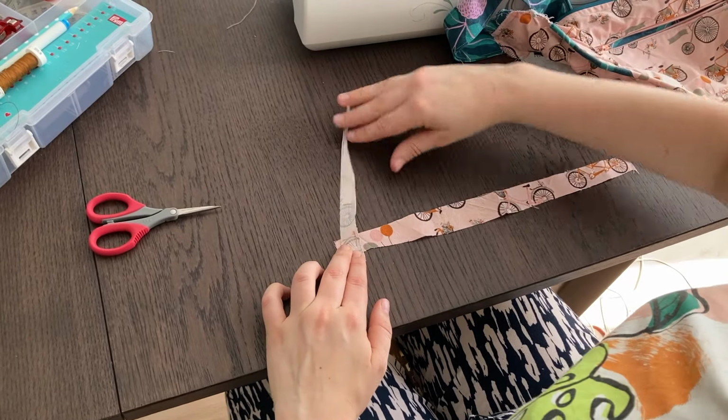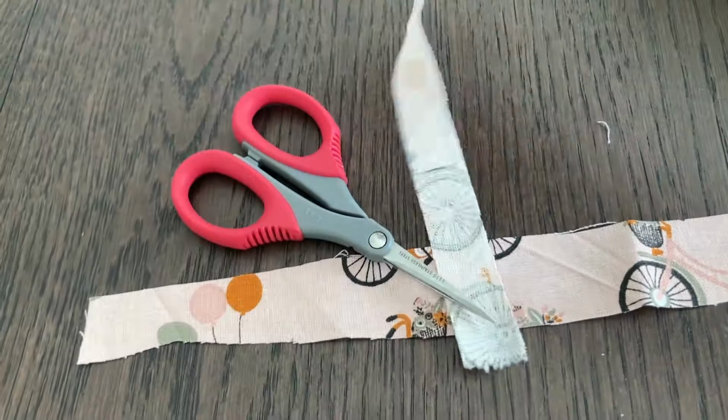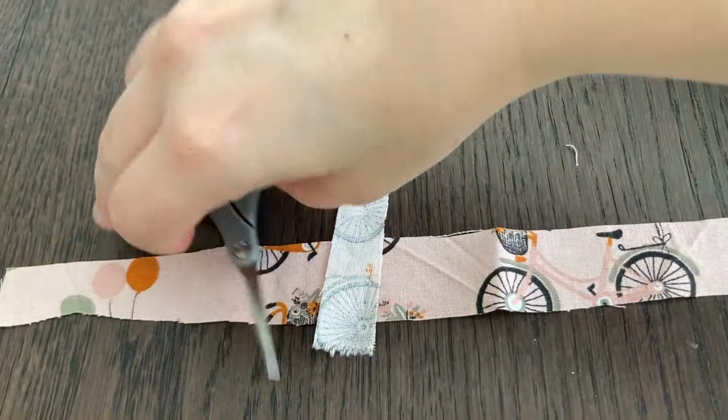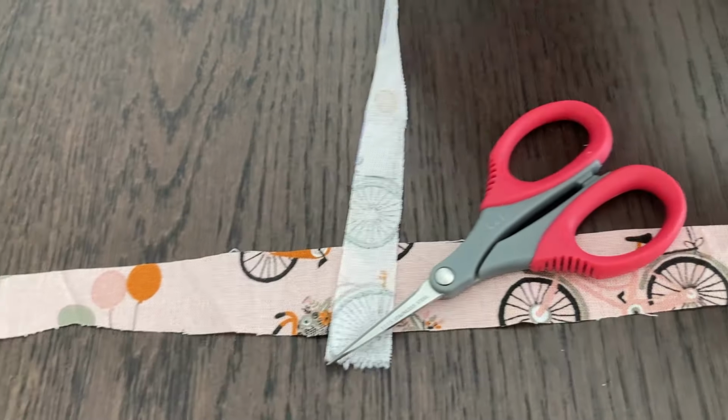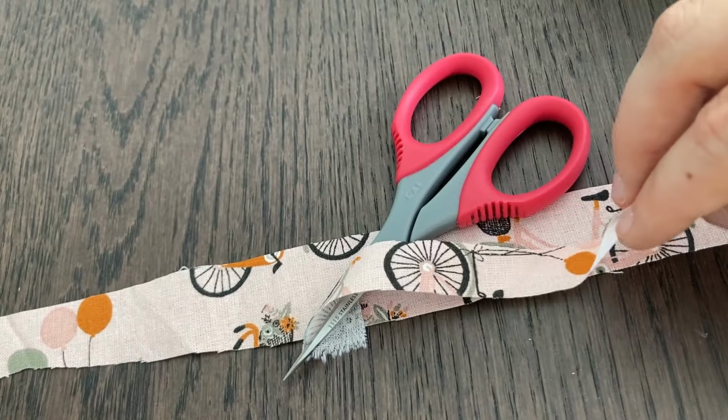Oh my God, I absolutely did not realize this before doing this bias binding. But I don't know if I had ever pieced bias binding, or if it's just been a really long time ago, or I think in the past I've even done it straight because I was so lazy. So it was a discovery. The angle matters. Who knew?